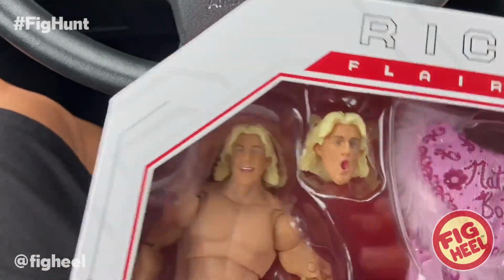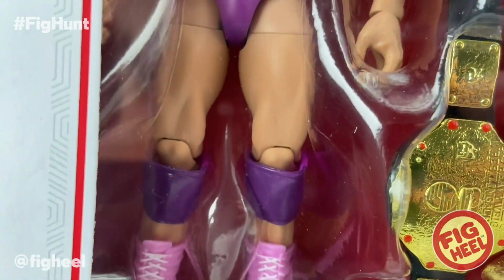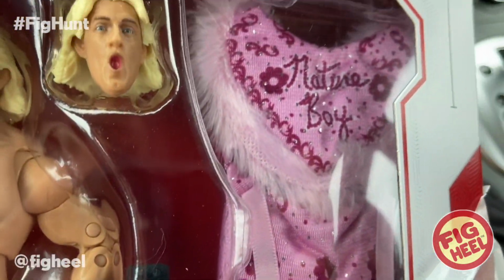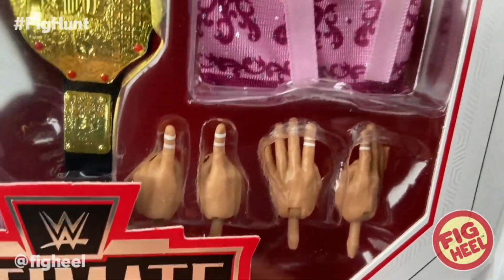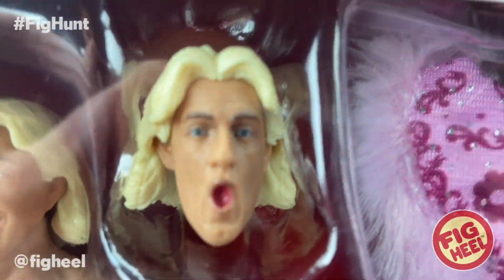All right, I said if I saw the Ric, I was gonna get it. So of course we did. I love, purple's my favorite color, so I gotta get it. I love the purple trunks, purple knee pads, the pink boots. But this robe is the best Ric Flair robe in figure form, in my opinion. He's got the Four Horsemen four, the big gold, and no woo, baby.